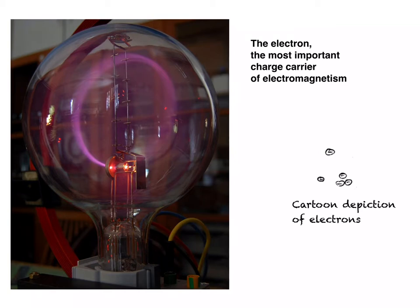The photo on the left shows a beam of electrons. The electrons travel in a gas at a very low pressure, ionizing the gas molecules. The beam of electrons is forced onto a circular trajectory by an external magnetic field. A section of one of the electromagnetic coils, painted red, can be made out behind the glass bulb.